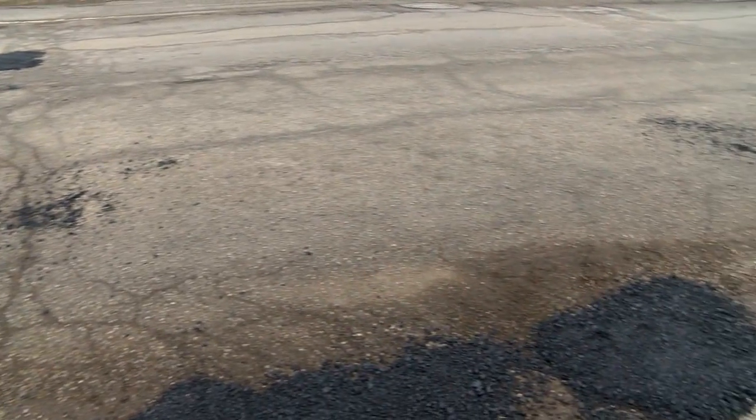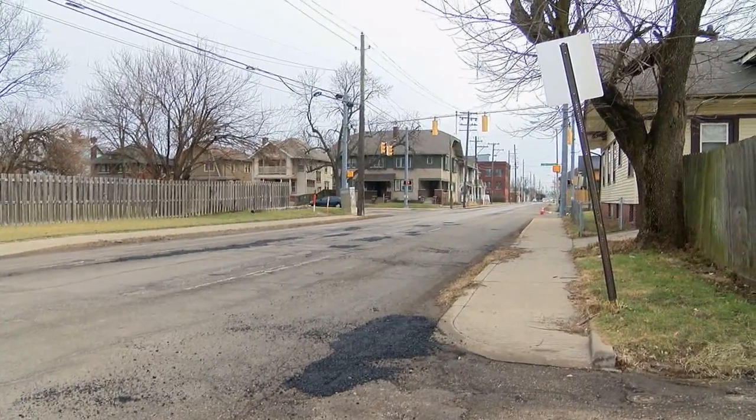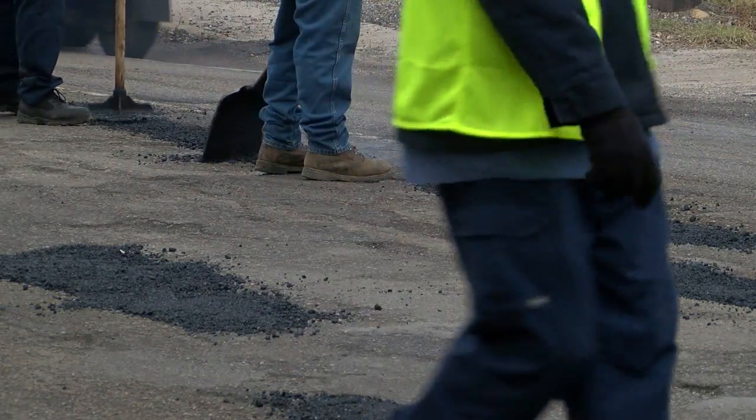If you see any potholes on your way to or from work, go ahead and report them to us on our Facebook page using the hashtag Pothole Patrol. We are working to report those to DPW and get those fixed so they don't damage your vehicle.